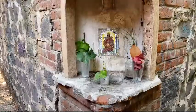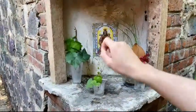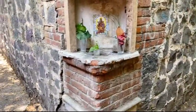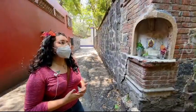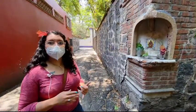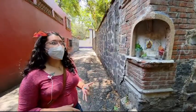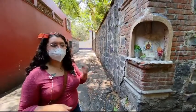Wow. And is Carmen also a Mexican Virgin Mary? Del Carmen, yeah, almost all the virgins are Virgin Mary, all of them. Of course. Even the Guadalupe Virgin. Right. But it depends on the place where it is located, and also the miracle that they did in the place where they did the miracle.